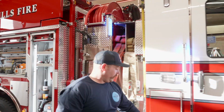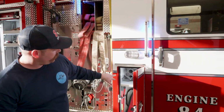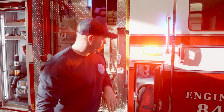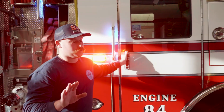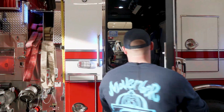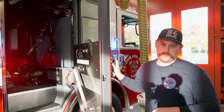And this is also a fun little compartment with some bolt cutters, a New York hook, some brushes, some brooms, and a vehicle lockout tagout. Last but not least, the most important seat in the house is my seat. This is where I sit and where all the work gets done on the fire engine.